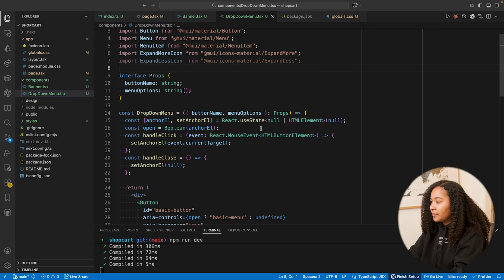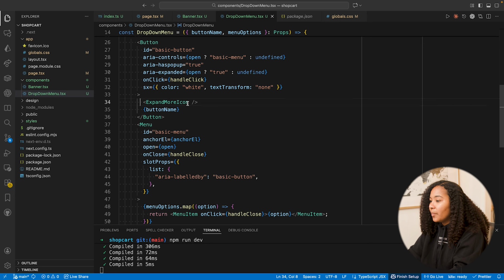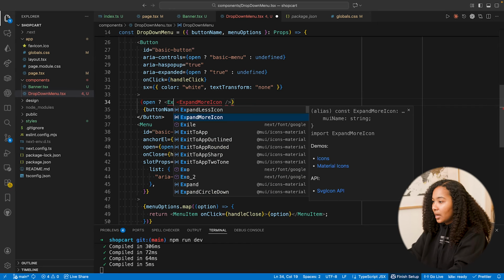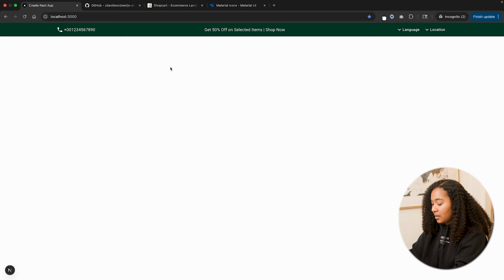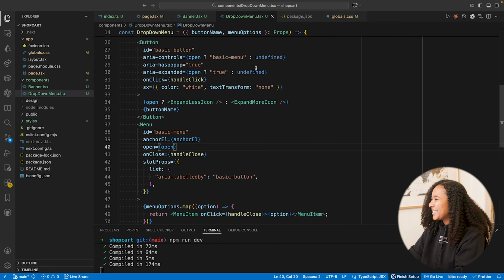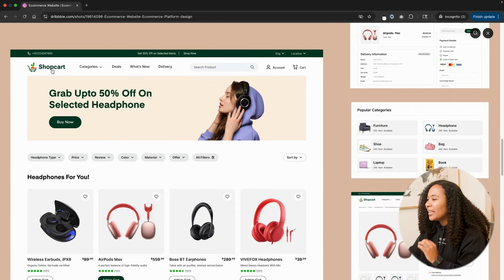Whoops. Expand less icon, right? And then we could say, depending on which icon is showing, right? Open, expand less icon, or closed, expand more icon, right? And then if I go over here, awesome. You see how it changes? It's the little things that just make it a little bit more customized.